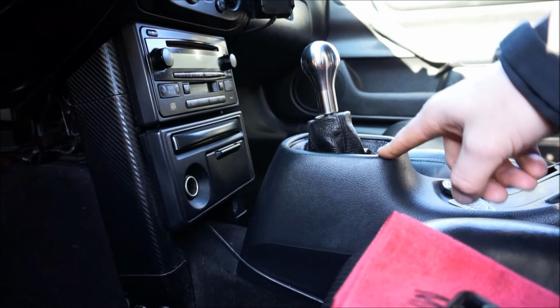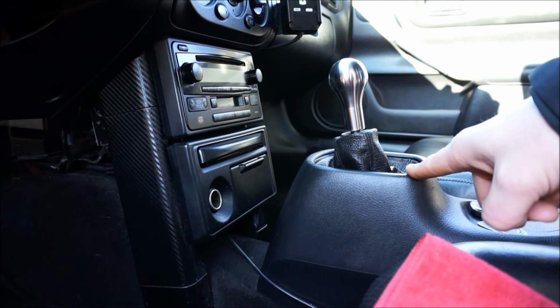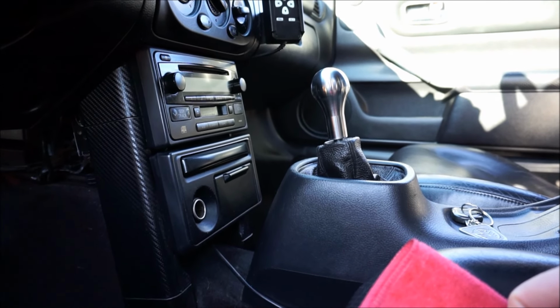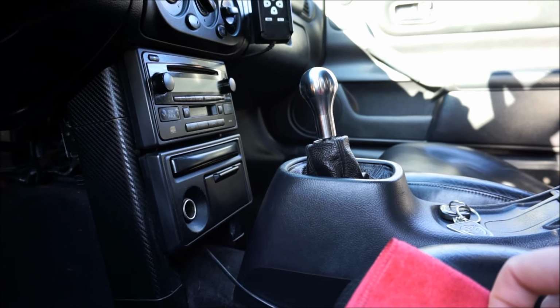That being said, I've run this kit since I bought this car, and it's been great to me since I bought the car, which I mean 12, 13, 14 years ago. So it's been a really good short shifter. I paid $140 for the short shifter kit.